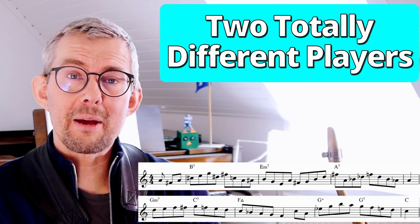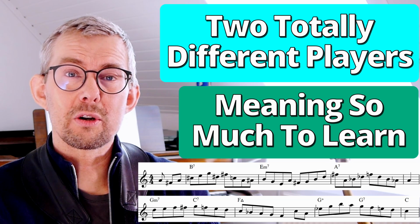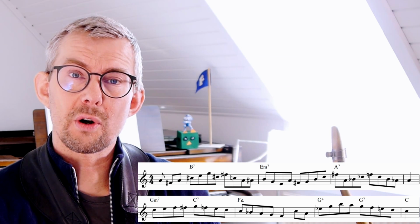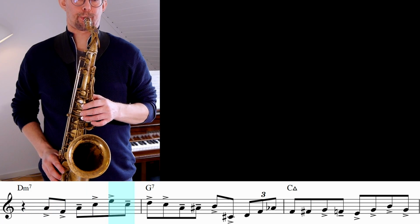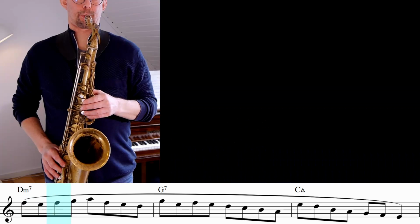When listening to both their playing, the difference is super clear. So right away let's dig into what we can learn from these two giants of jazz. The first thing I notice when I'm listening to Sonny Rollins and John Coltrane next to each other is the extreme articulation of Sonny Rollins. Listening to John Coltrane, he has a much more legato sound, like everything is slurred.